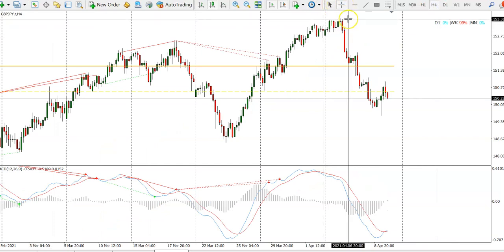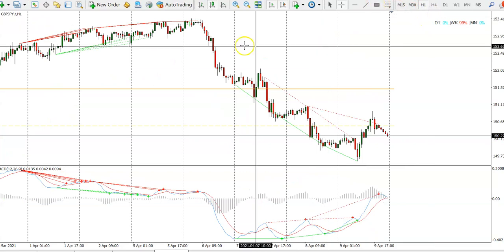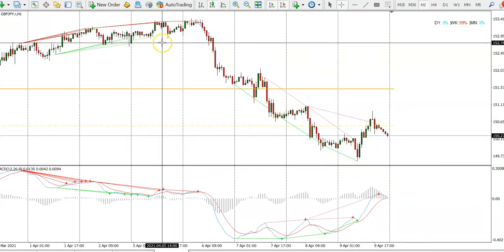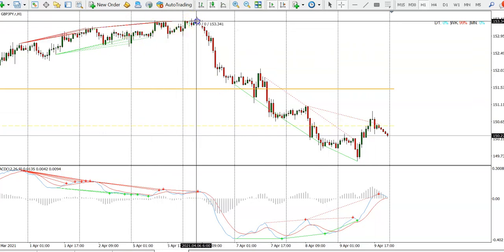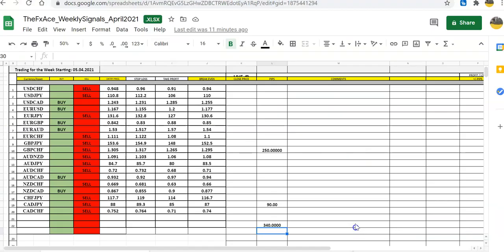Based on where I was looking to trade, we were 20 pips off. It was a good manual entry for those who understand how I trade. You can see the divergence signals happening here on Monday, and then the huge sell-off. Okay, so that was a great manual entry trade. Or if you use the EA, it would have got you into that trade also. Okay, so that's the trades for this week.